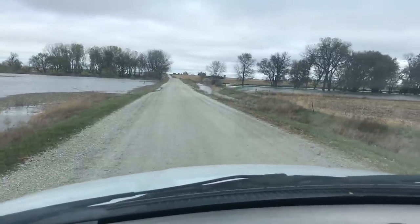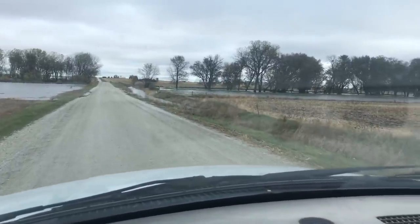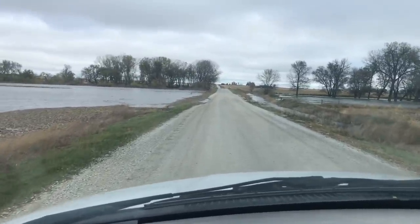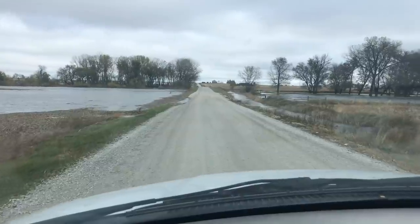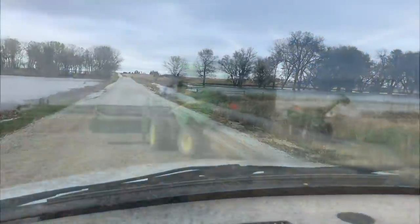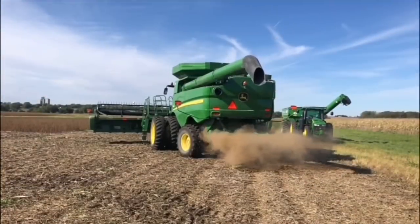This is not exactly what the 23rd of October is supposed to look like in Iowa. Just for your information, in case you didn't know. It is just about over the road there. Wow.